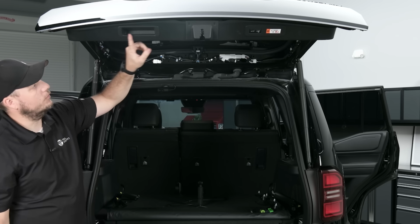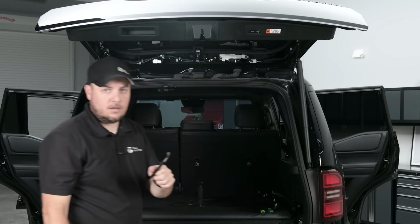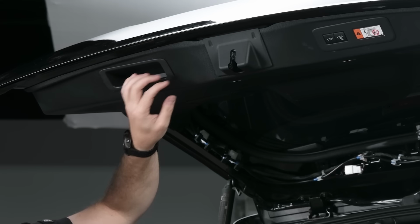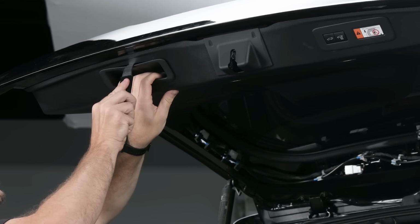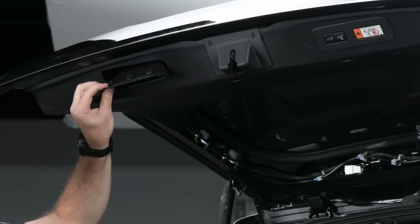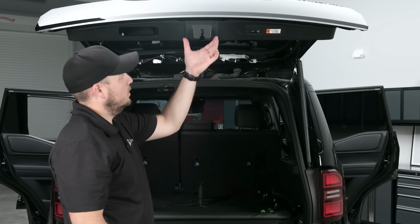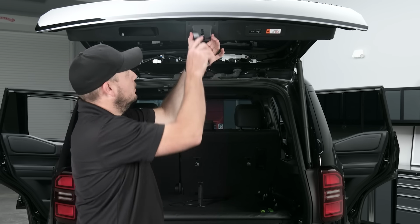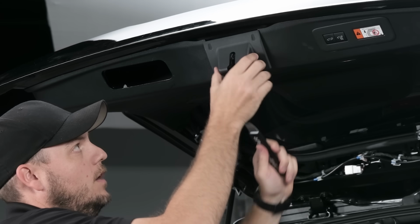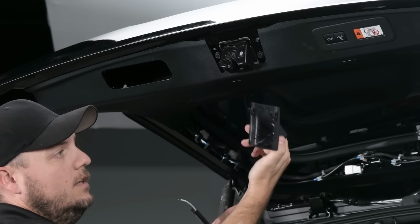Now we need to remove some stuff here on the back of the hatch. So to do that, we're going to grab our panel tool. We're going to remove the grab handle here. We're going to take our panel tool and go in the top and kind of fish it through and push it down, and that's going to release it. We then need to remove the trim panel here around the latch. To do that, we can pop out at the bottom, and then we're going to slide the 2 tabs down and out.